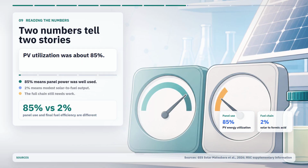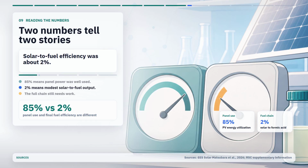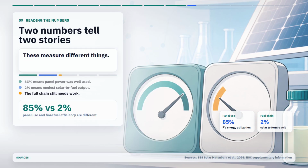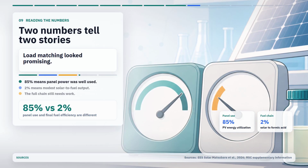The two headline numbers measure different things. The reported PV energy utilization factor was about 85%, meaning the system kept much of the panel output engaged instead of leaving available power unused. The external solar to formic acid efficiency was about 2%. That number tracks the full path from incoming sunlight to chemical energy stored in formic acid, so it is much harder to move. Read together, the result is clear.